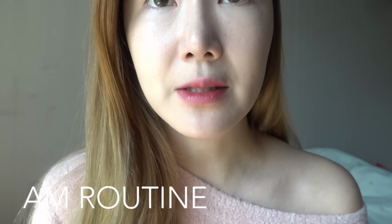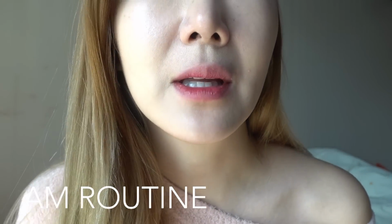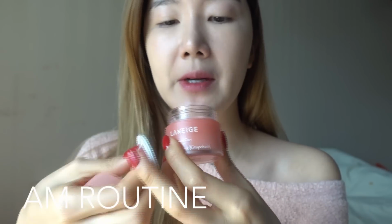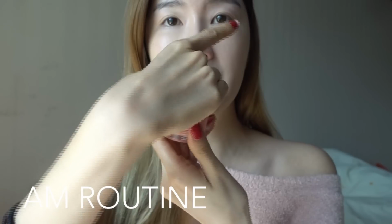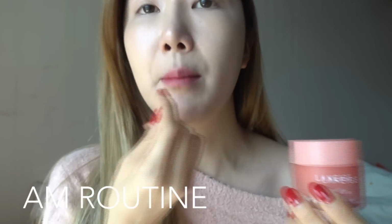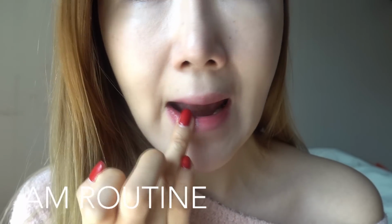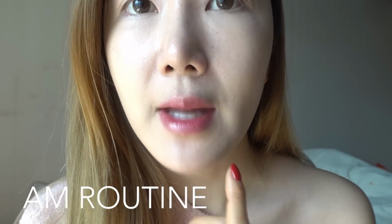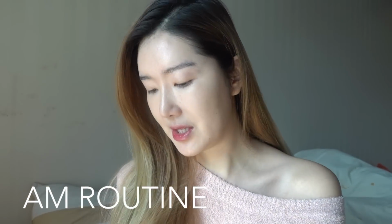Wipe it off a little bit. Like that. And I don't have a lip gloss that's transparent or clear lip gloss, so I'm just gonna be using my LANEIGE sleeping mask. I do use this as just like my lip balm, and it smells so good. So now from before and after, I feel like this makes a huge difference because I have such thin lips.